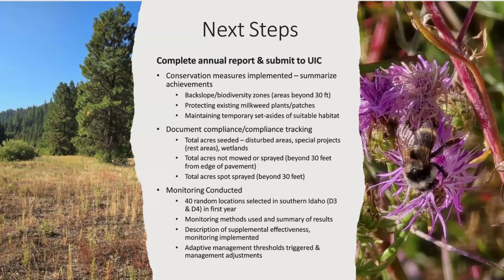So our next steps, we will be completing our annual report, summarizing our achievements, documenting compliance tracking, which is total acres seeded, areas not mowed or sprayed beyond the 30 feet, or acres that were spot sprayed or spot treated beyond 30 feet. And then monitoring again, we did our first monitoring this summer. We were hoping to have it contracted out, but that didn't work, so we had to hustle and try to find some volunteers to help us with that. So we had 40 plots that we were able to document, survey, and collect data on. These were on 20-mile intervals, lining up with mileposts. And yeah, it was an amazing time of all this effort that was put in. Next slide.